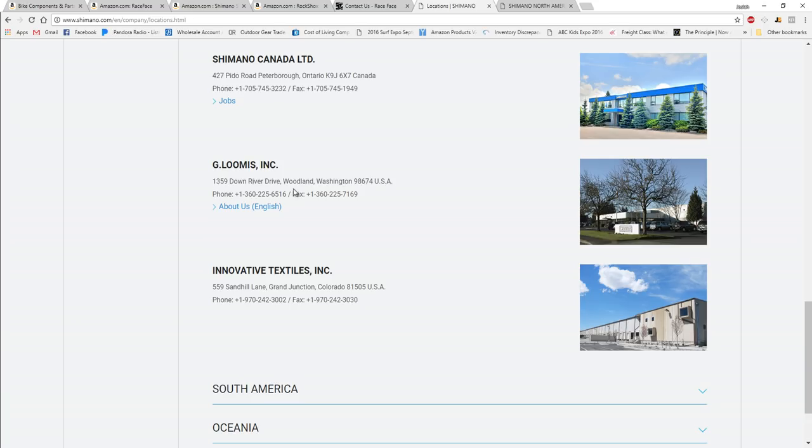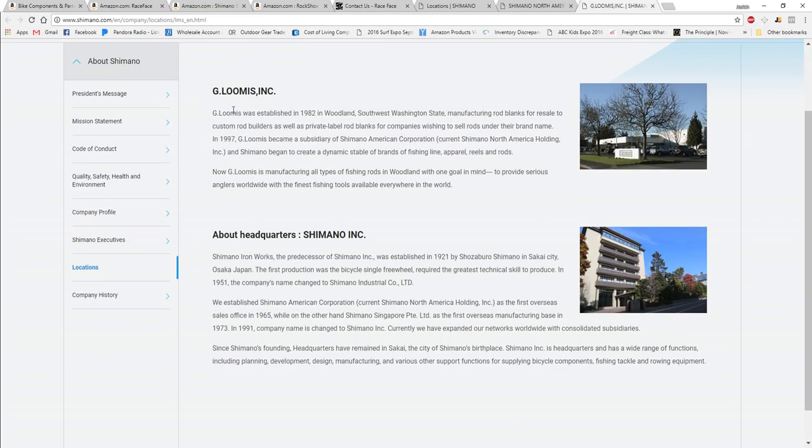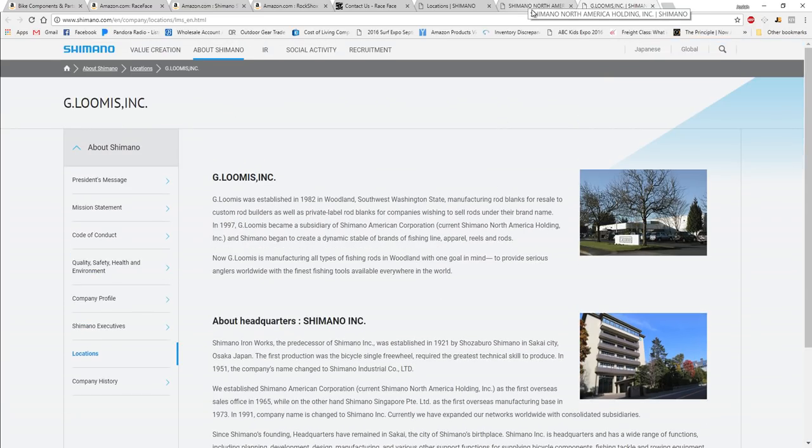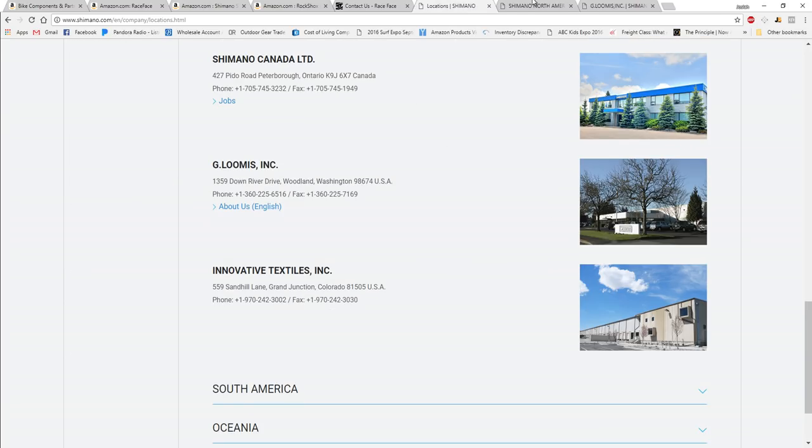What is this G. Loomis? Rod blanks to custom rod builders, as well as private label rod blanks for companies wishing to sell rods under their brand name. Interesting. So, you want fishing rods. There you go. That's somebody who might have them. But just contacting the North American office would be plenty good enough.